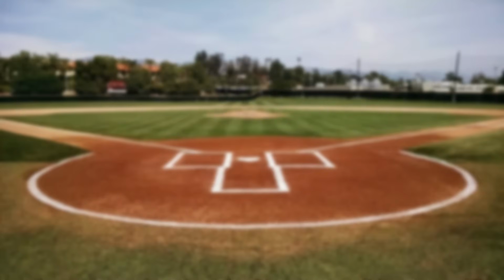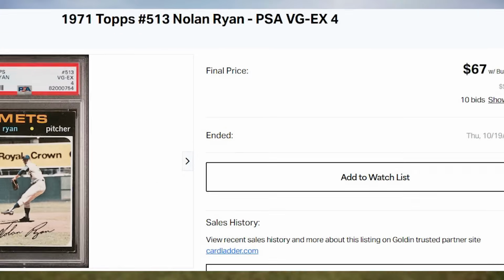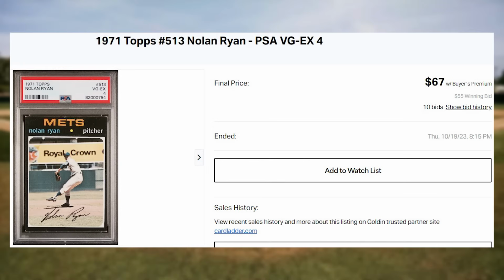We're sticking to the 1970s to kick off the top 30, with this 1971 Topps Nolan Ryan, card number 513. This was a PSA 4 that received 10 bids, and it sold for $67. This card is a pop of 779 in a PSA 4, while a PSA 9 is a pop of 31 with no copies graded higher in a PSA 10.